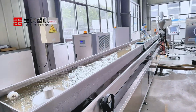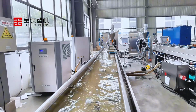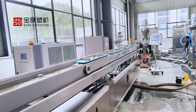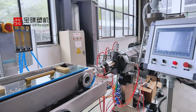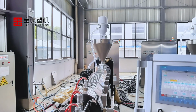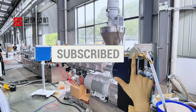We pay close attention to the needs of customers in the medical and automotive industries, constantly optimizing equipment performance in safety, efficiency, user-friendliness, and automation. Customer-oriented and innovation-driven, BAOD Extrusion continues to provide high-quality, customizable precision extrusion equipment, contributing to the development of the global plastics industry.